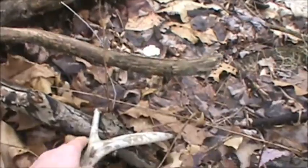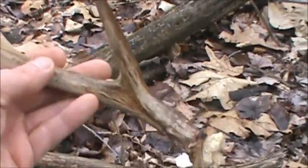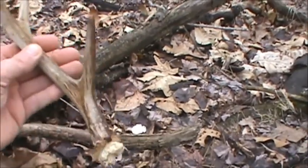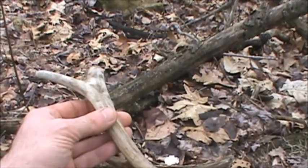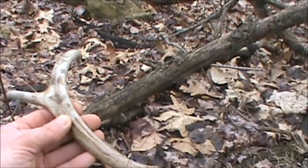I'm not sure how old it is, but I do think it's this year's. Yep. Definitely this year's. Not the biggest thing out there, but I'm telling you, that's a trophy in itself. I'm ecstatic about that. It's probably been, I don't know, 45 minutes, a good hour into it here today, and we're just going to keep on looking.